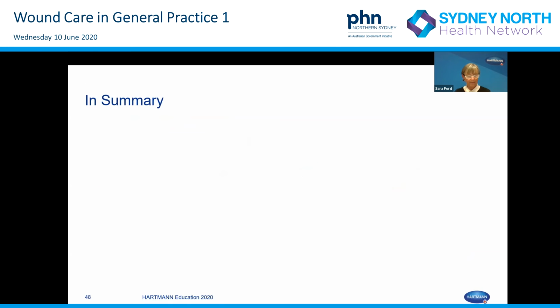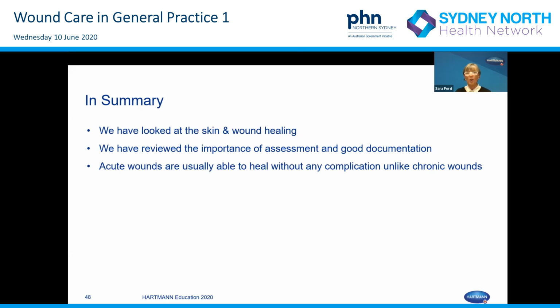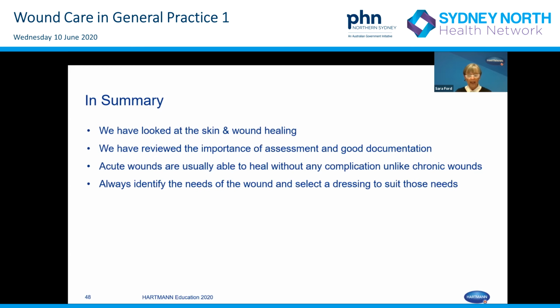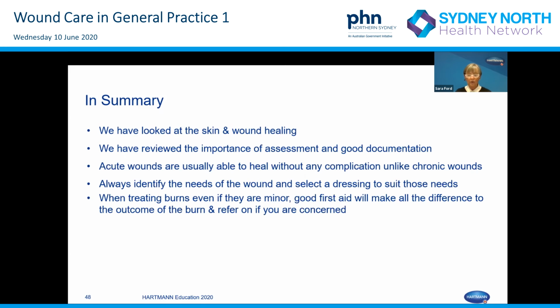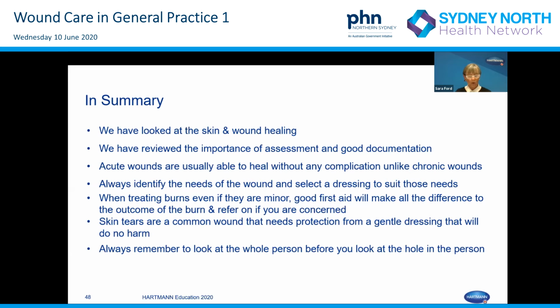So, in summary, we've looked at the skin and wound healing. We've reviewed the importance of assessment and good documentation. Acute wounds are usually able to heal without any complication, unlike chronic wounds. Always identify the needs of the wound and select a dressing to suit those needs. When treating burns, even if they're minor, good first aid will make all the difference to the outcome of the burn, and refer on if you're concerned. Skin tears are a common wound that needs protection from a gentle dressing that will do no more harm. And lastly, always remember to look at the whole person before you look at the hole in the person.